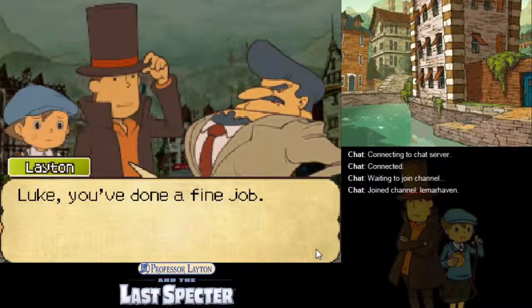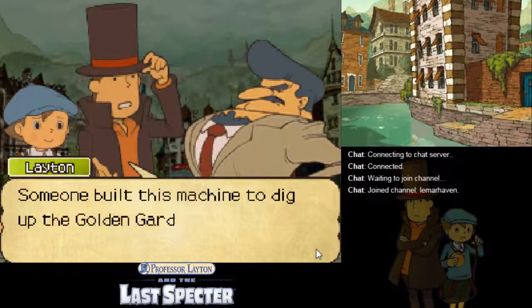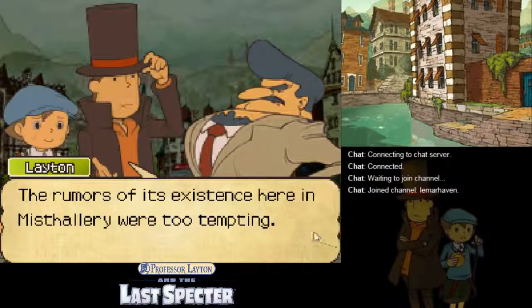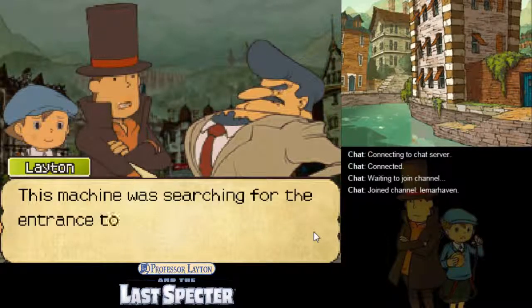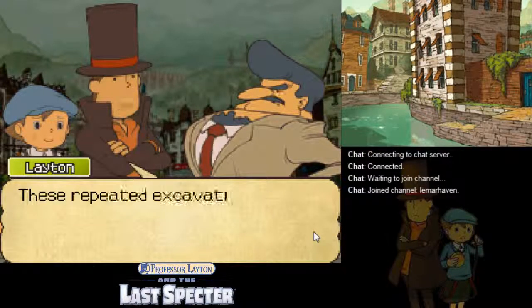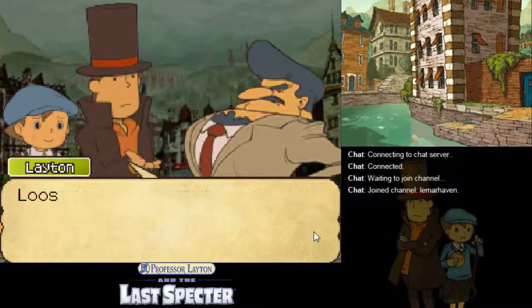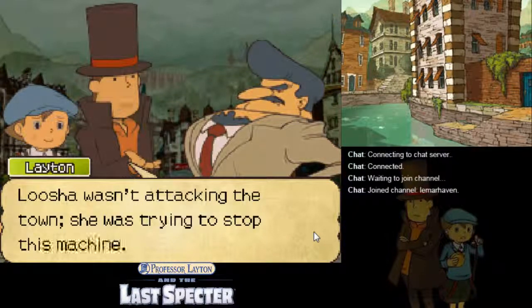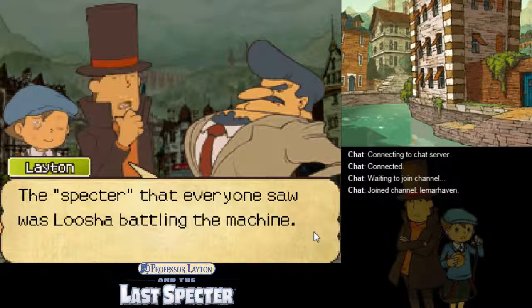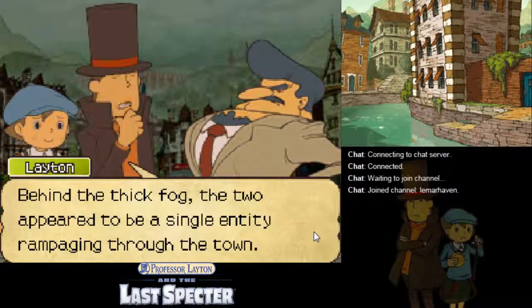Luke, you've done a fine job. Thank you, Professor. But where's Emmy? Someone built this machine to dig up the Golden Garden. The rumors of its existence here in Miss Tallery were too tempting. This machine was searching for the entrance to the Golden Garden as it dug up various parts of town. These repeated excavations slowly weakened the land, resulting in the sinkholes we observed. Lucia wasn't attacking the town. She was trying to stop this machine. The Spectre that everyone saw was Lucia battling the machine. Behind the thick fog, the two appeared to be a single entity rampaging through the town.